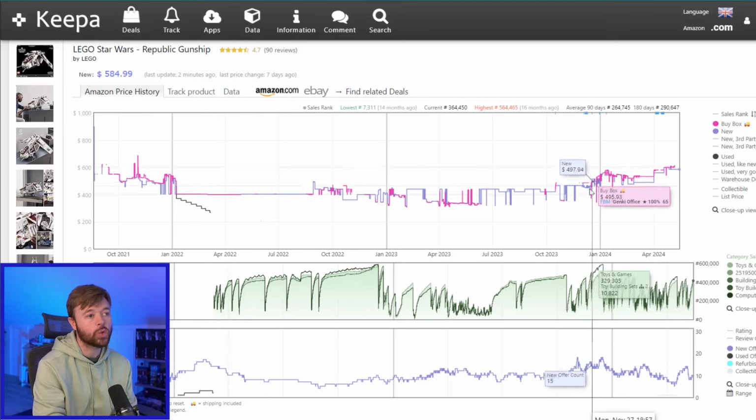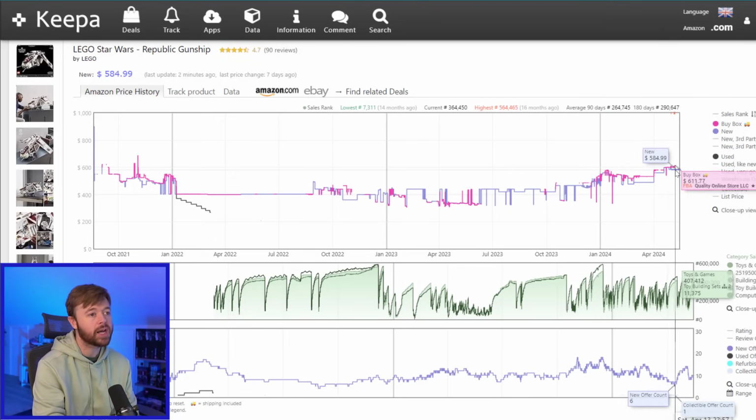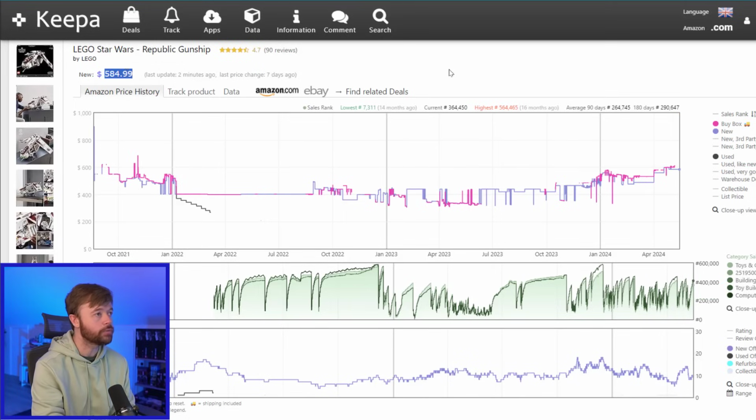We do see the price quickly going up here to around $575. And then in the first couple of months of 2024, we see it going a bit flat, and now it's just at around $600. Recently it was $610, right now it's $585, so it will definitely jump back up above $600 very, very soon.